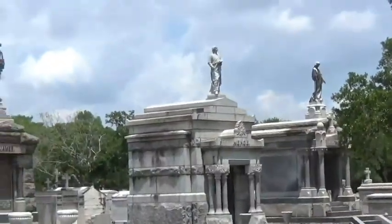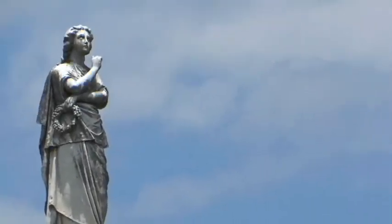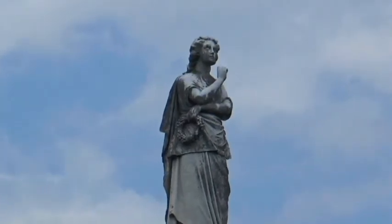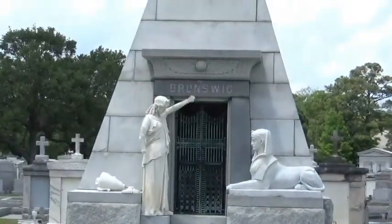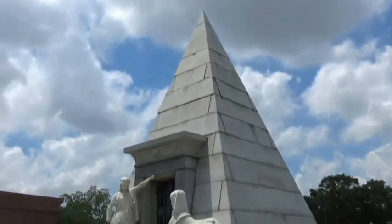A lot of these have statues on top, and they're not really statues of the person who died. They're mostly statues of what looks like angels with the wings there, or maybe it's just a religious figure, this woman. And look at this one. Somebody was a big fan of pyramids with a sharp point. Brunswick with 2 characters guarding it. This one has the gates open so I can go in and show it to you. There's 1, 2, 3, 4, 5, 6, and then the big one in back.